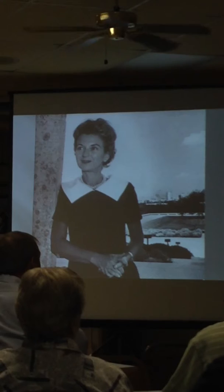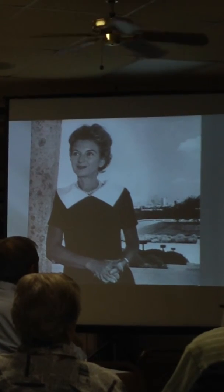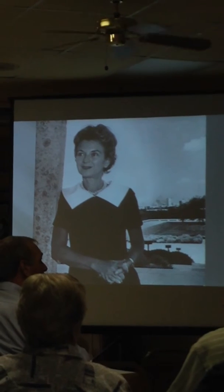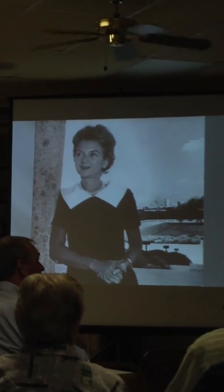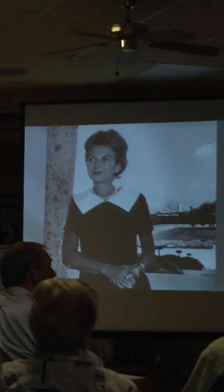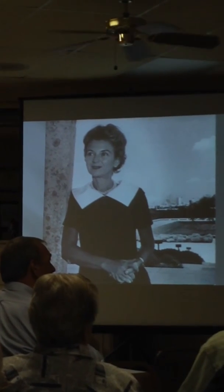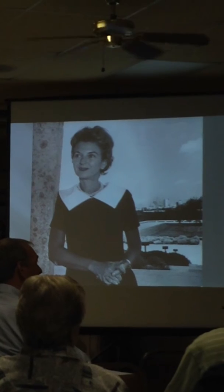So the catalog I showed you a minute ago, at the bottom of the right-hand side, there was a list of the people who put this show together, including Ruth Johnson. I think she was listed first. So the president said, "I want you to call this person. I want to talk to her." So they did call Ruth Johnson.